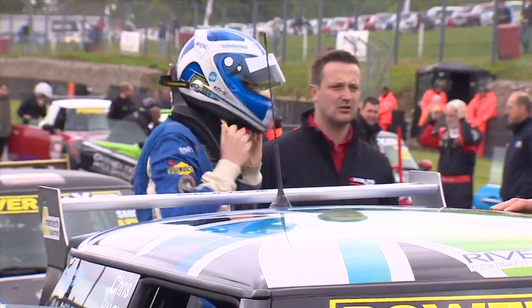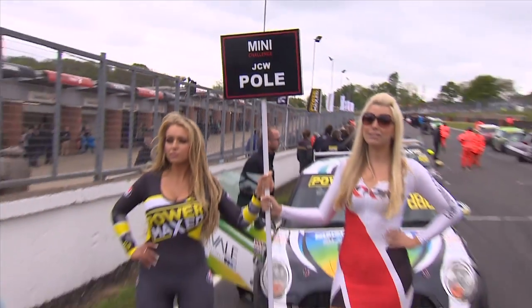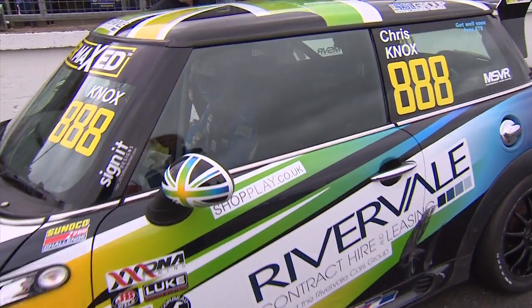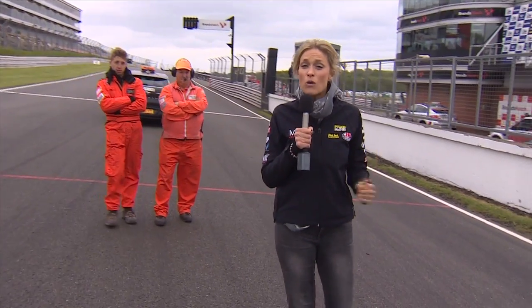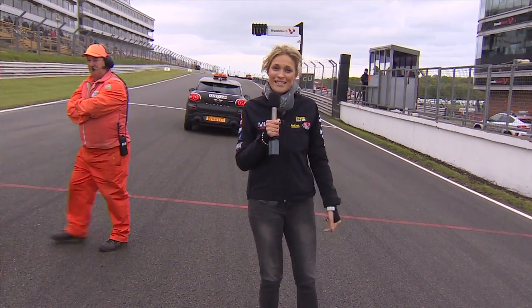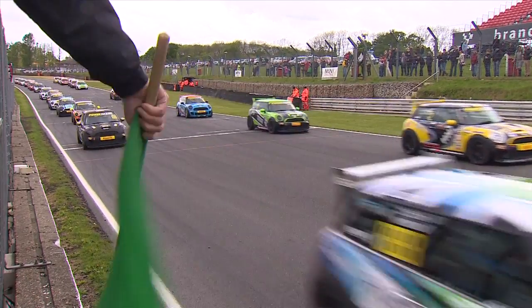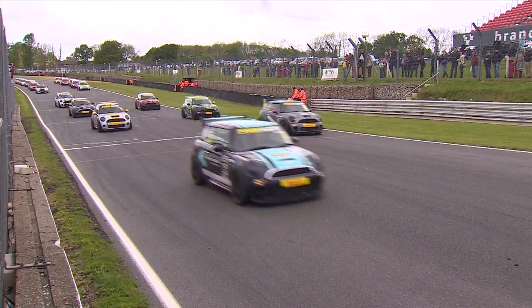The grid has now been cleared, which means that race 3 of the weekend can get underway. The engines are now revving. There you go, the car of Chris Knox, who of course is in pole position for this one. It is a rolling start, so without further ado, let's go racing. The rolling start always adds an extra dimension. It's a different discipline for the drivers, gives us plenty of excitement into Paddock Hill Bend.